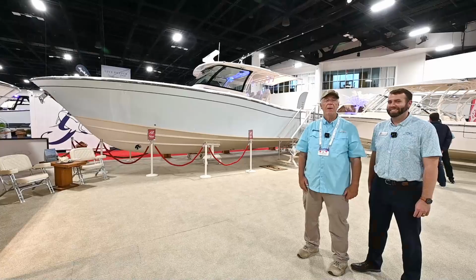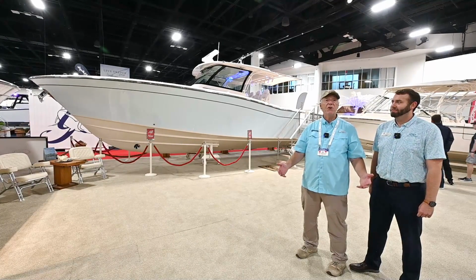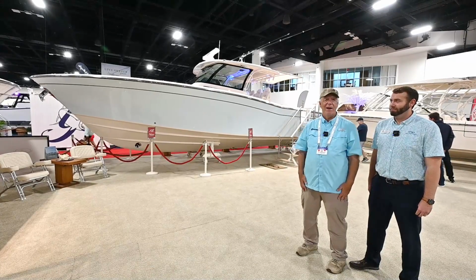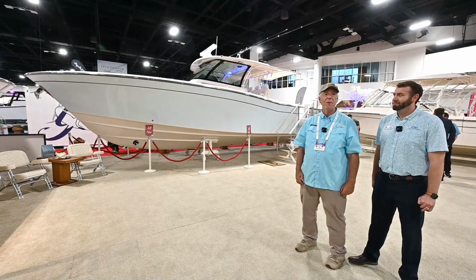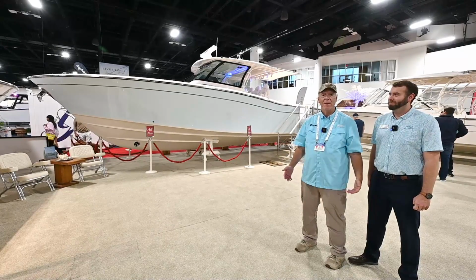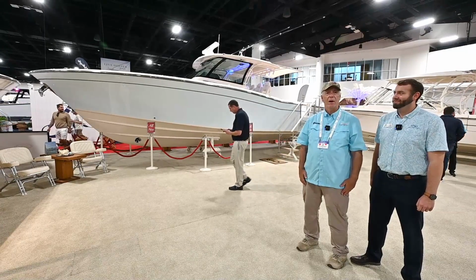For sure. In summary, this Grady has it all. Twin 35-gallon live wells, a 292-quart insulated fish box with an electro freezer to it. It's got a gigantic fuel tank, triple 450s, a 60-mile-an-hour top speed, 30 to 40 mile an hour cruising speed, sleeping for 2, quad seating at the helm. What more could you ask for? Go out and get one.